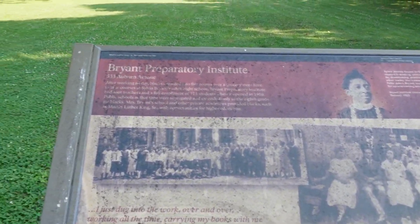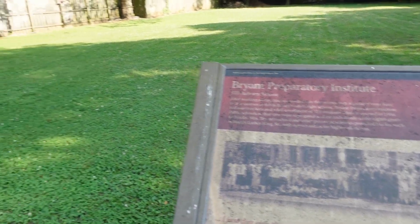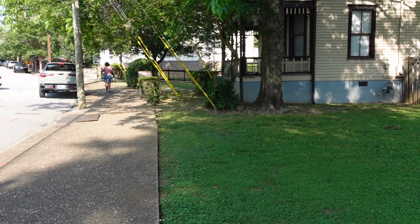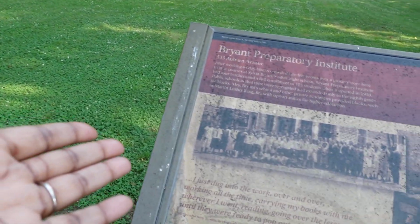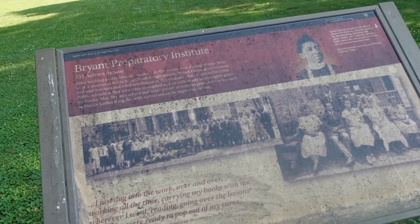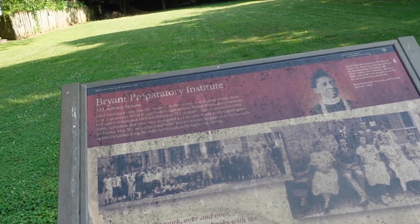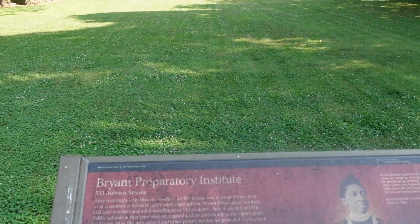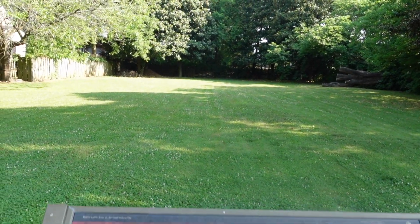And look, this street, Auburn Street, has so many of these signs. We're just going to walk to this one right here and cross the street. But so far, as I look down further and further, I'm seeing more and more of these signs. And me being the historical nut I am wants to go and read them all. So let's read about Bryant Preparatory Institute. I wonder if it used to be on this plot of land and it's not here anymore.